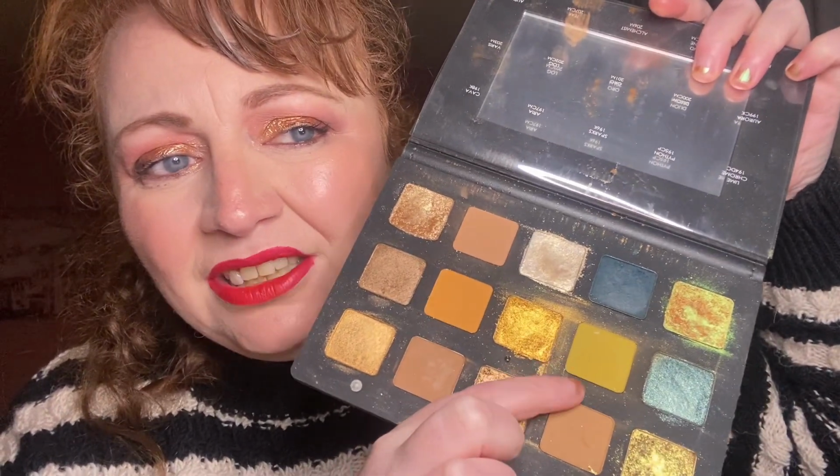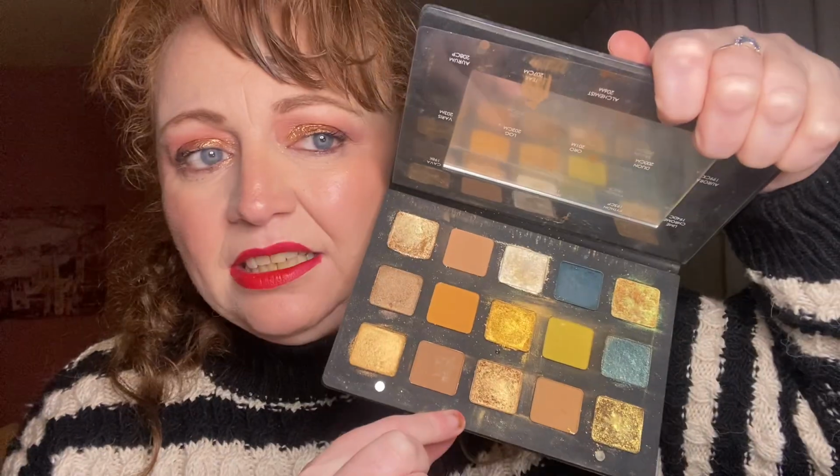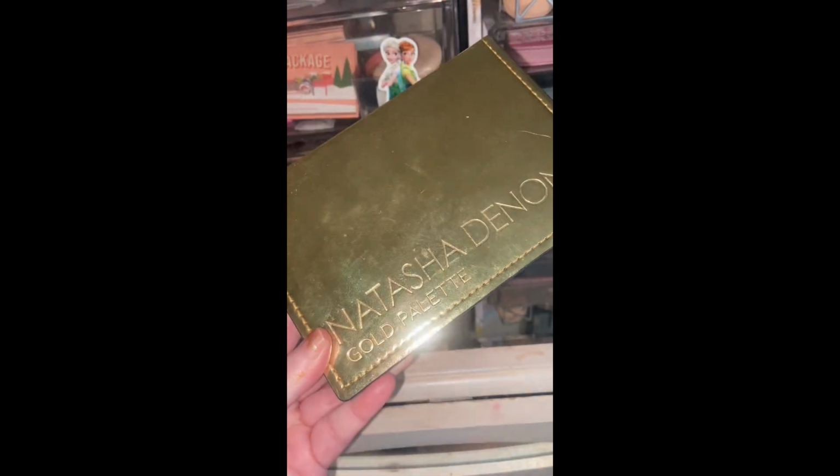Then we've got the Natasha Denona Gold palette that Naomi got me a couple of years ago now. And again, I don't know if these are in the right positions because some of these shades were in another palette. I want to say this one's come from the Trio Chrome. I don't know if this has come from this palette, but I put it in there anyway. Yeah, that's what mine looks like. Again, these shades will be going back into my self-made Yucca palette. I don't have the Natasha Denona Yucca palette, so I want to have my own self-made one.